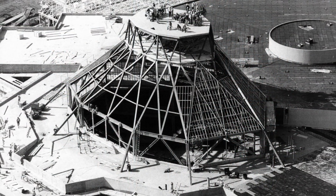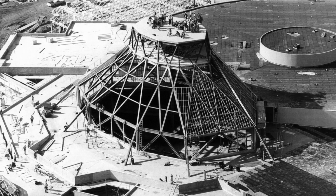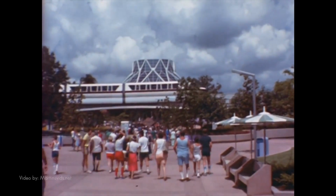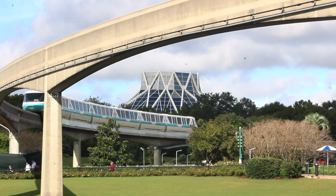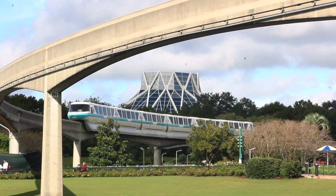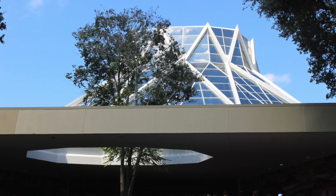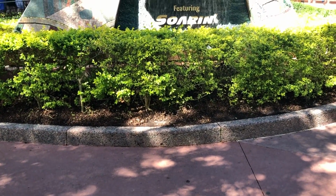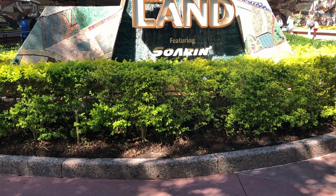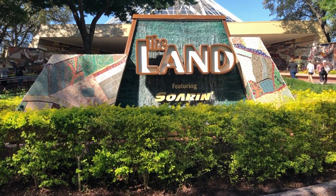Like many Epcot pavilions, budget restraints caused Imagineers to scale back some of these grand ideas. But the final design of the land has subtle hints to this original concept. From afar, you can now see a large hexagon-shaped tower over the treetops of Future World West, just like it did on opening day in 1982. While there is no guided tour that begins below the surface of the Earth, the walkway leading up to the land still tells a similar story.